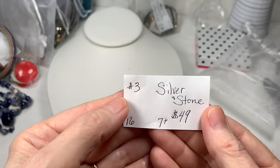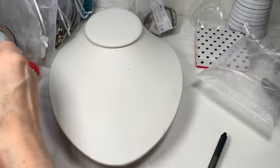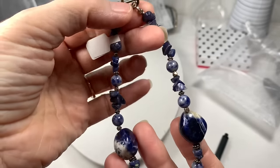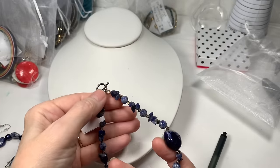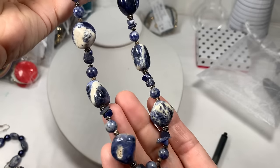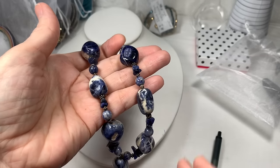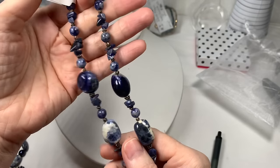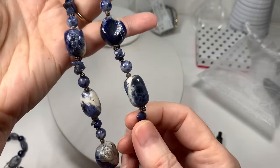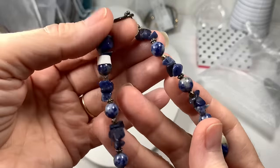It's called Silver and Stone. Yep, Silver and Stone. And this is a beautiful lapis. And last time I couldn't remember lapis for the life of me. And now I can't remember this one. Oh my gosh. Lapis and sodalite. Lapis and sodalite. So I think this is the one that has both on it, does it? It might be all sodalite, actually. Oh, that's right, the bracelet has a different stone on it.